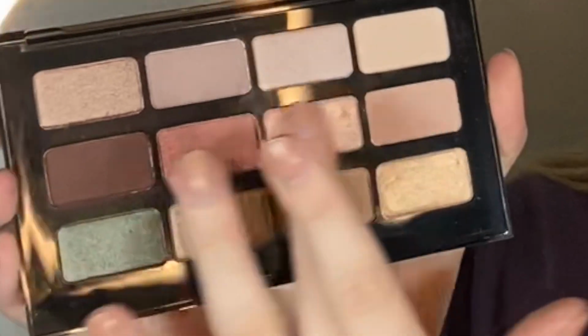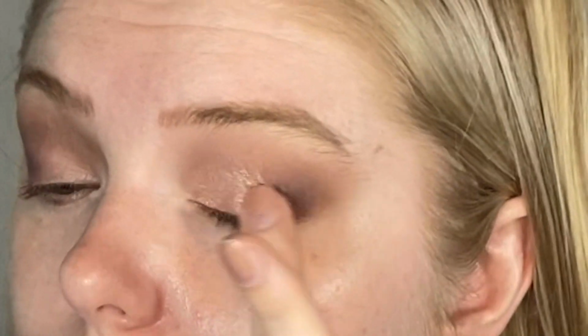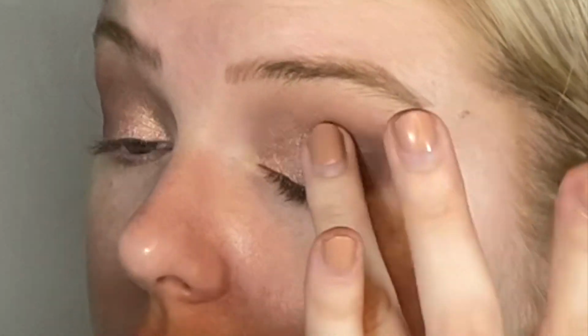Next, I'm taking the shimmer shade Relaxed on my finger, and we're gonna put it on the inner part of my lid. Ooh, that's pretty. I'm gonna add a little bit of Informal, right on the place where the 2 shades blend, just for a little bit of depth. All right, next I'm gonna add a little bit of liner, and I am still using the Belle Pierre liner from the last Boxycharm box. She has actually been very good to me.